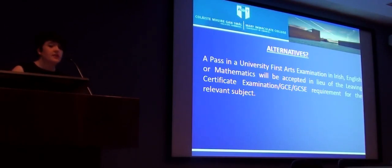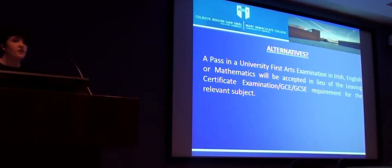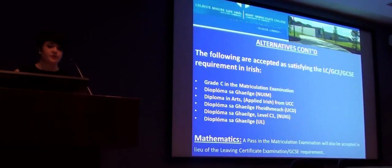An alternative to that is if you have a pass in a university first arts examination in Irish, English or maths, you'll be accepted instead of the Leaving Cert. So if you haven't done the Leaving Cert, you've actually gone to college, you've done arts and you've passed first year level to have passed English, Irish or maths, it's the same equivalent as having done your Leaving Cert.